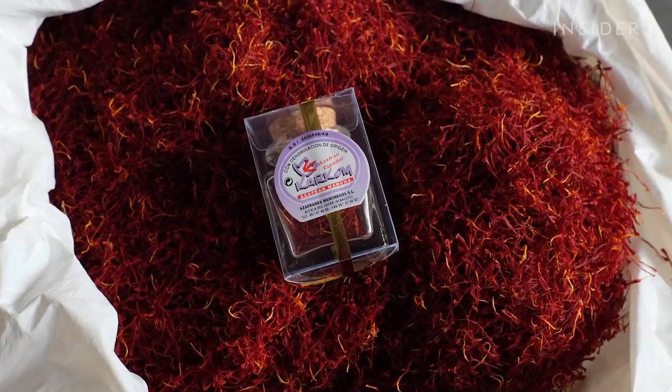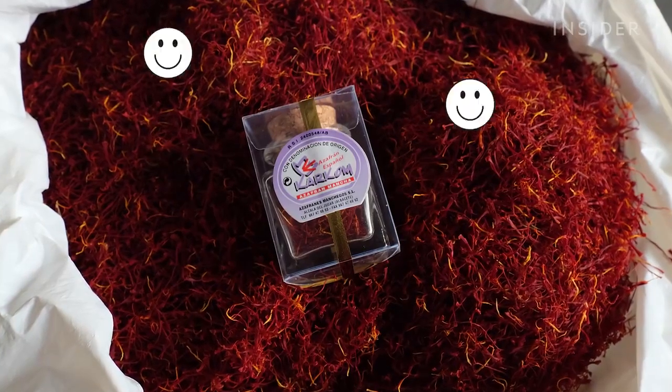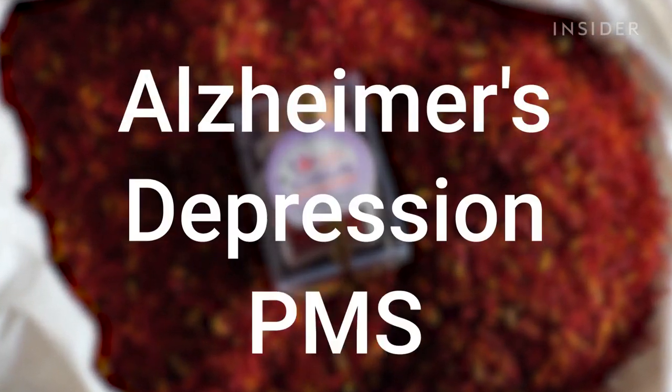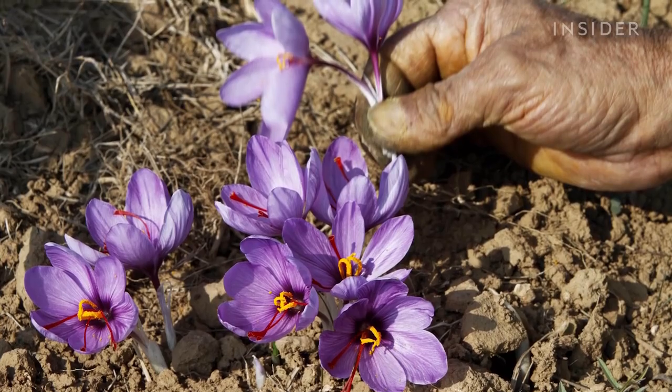In large quantities, saffron can be a potent, happiness-inducing narcotic. And research suggests it may help reduce the symptoms of Alzheimer's, depression, and PMS. Who knew this little spice packed such a punch?